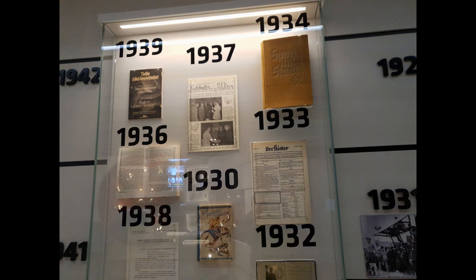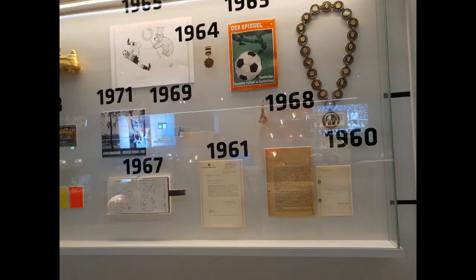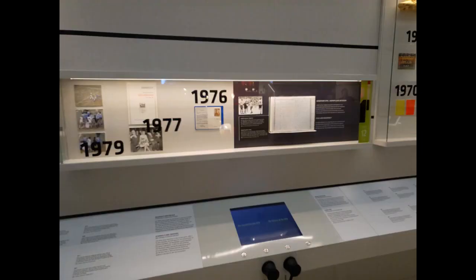If you love trophies, you'll love this museum. You can see a lot of trophies, both international trophies and club trophies. You can see all the World Cup trophies Germany have won over the years, which is both the Jules Rimet trophy, which they won in 1954, and the FIFA World Cup trophy you know today, which they won in 1974, 1990, and the most recent triumph, 2014.